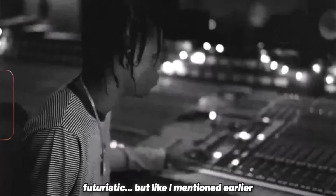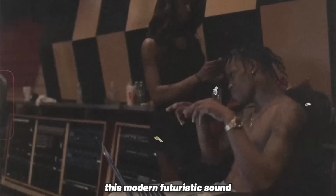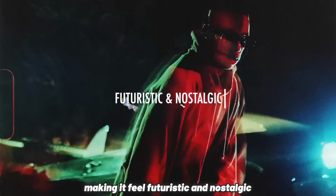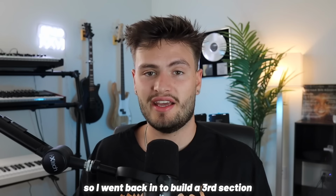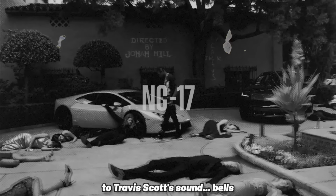But like I mentioned earlier, a really cool part of Travis's production is that he kind of combines this modern futuristic sound with more vintage aesthetics and inspiration, making it feel futuristic and nostalgic at the same time. So I went back in to build a 3rd section of this melody using another key instrument to Travis Scott's sound: bells.